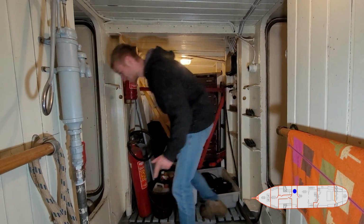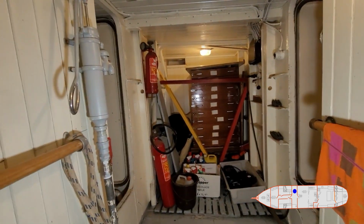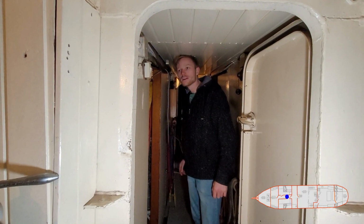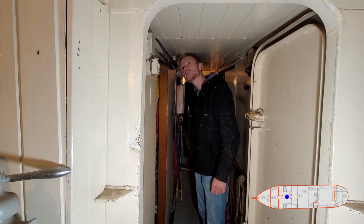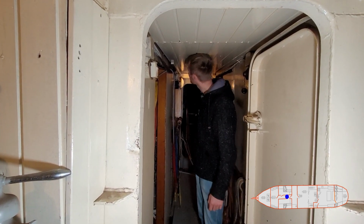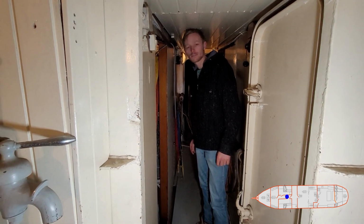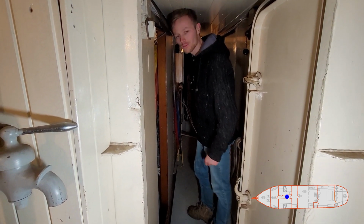Forward! As you can see, it's a little bit cramped here. It's not a ship for tall people, but yeah, it's a ship. You cannot complain. Complaining is not allowed.